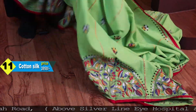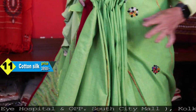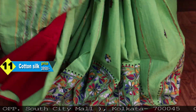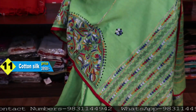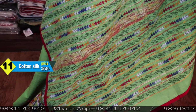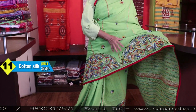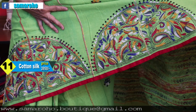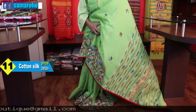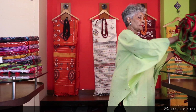Red, blue, very colorful. I like the motifs also. This is a half circle, very nicely done. 3950.